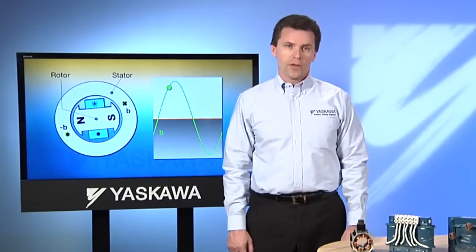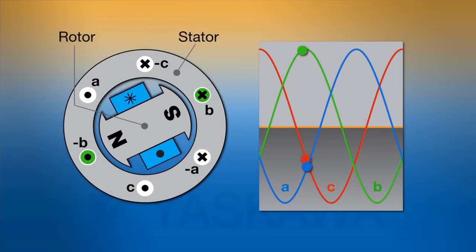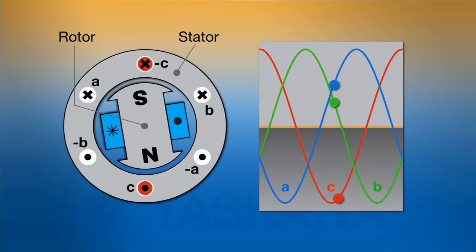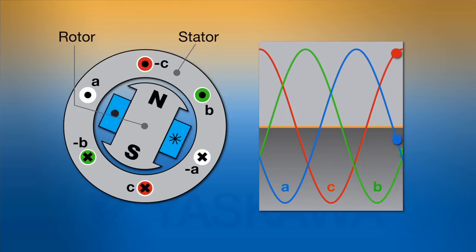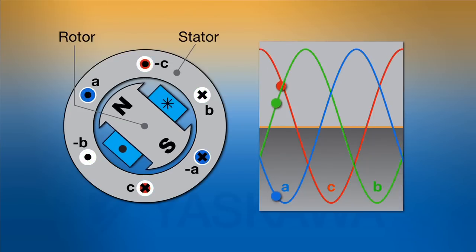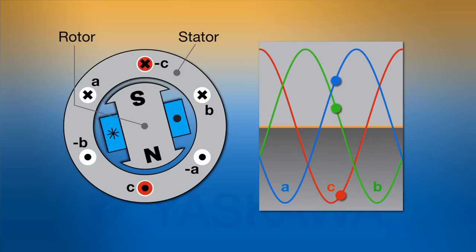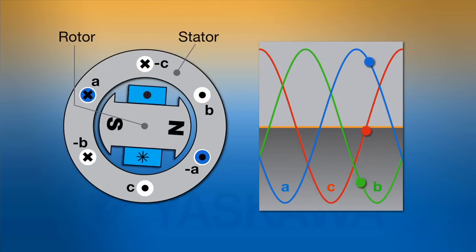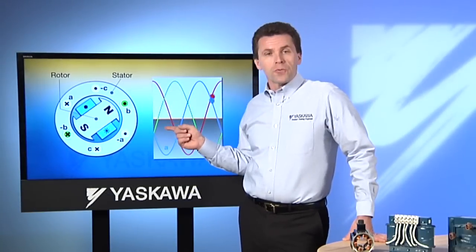So, a two-pole synchronous generator turned at 60 revolutions per second, or 3,600 RPM, will produce a 60 Hertz voltage sine wave. Power generation in the world today is a three-phase system. So, synchronous generators used for power generation produce three-phase voltages displaced 120 degrees in time with respect to each other. A simple three-phase, two-pole synchronous generator with one coil per phase is shown right here.